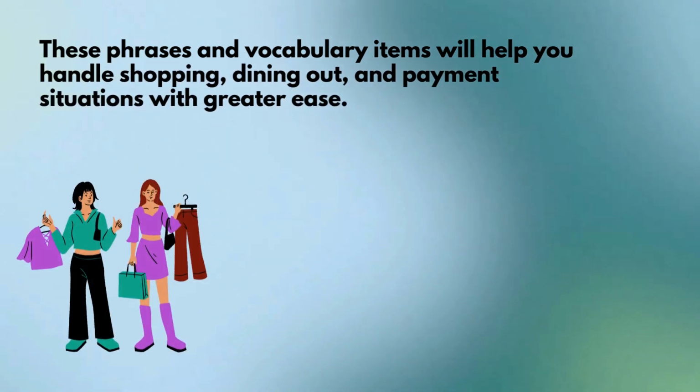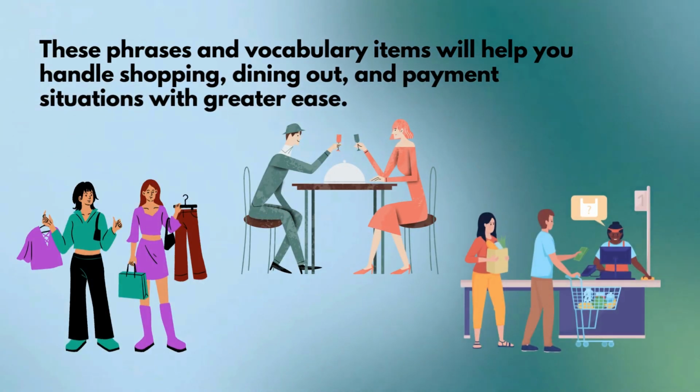These phrases and vocabulary items will help you handle shopping, dining out, and payment situations with greater ease. Remember, it's okay to ask questions if you're unsure about something. Practice makes perfect. Keep up the great work.